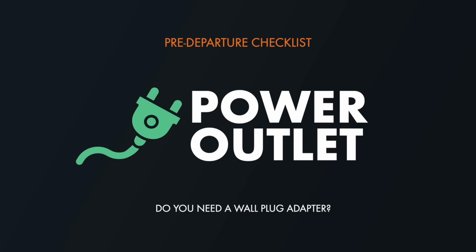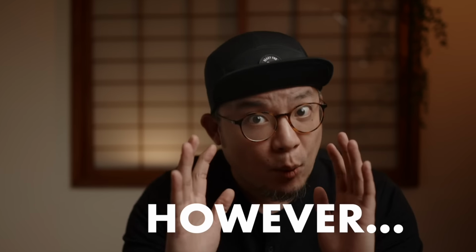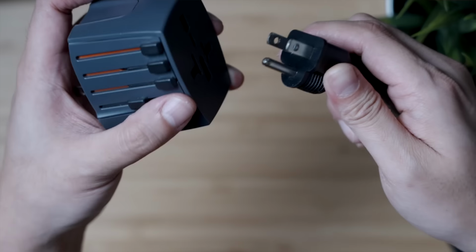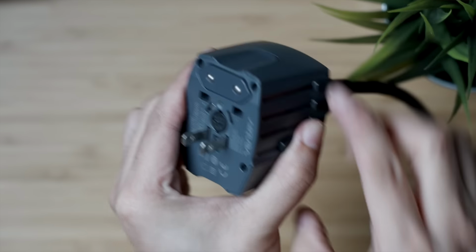Next up is power. Japan uses Type A and Type B plugs, just like the USA and Canada. However, an important note is that even in the newest hotels and at most Airbnbs, you'll only find Type A wall outlets with the 2 prongs and no Type B wall outlets with that 3rd grounding pin. So if, for example, your laptop uses a 3-pronged plug, you'll still want to pack a travel adapter.